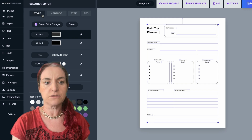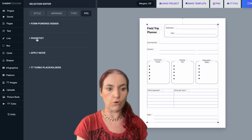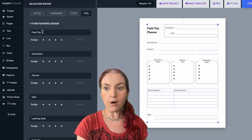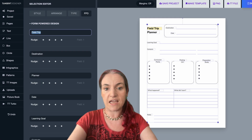And now what I'm going to do is go over to this side and I'm going to select FPD. And under FPD, we have 4 different options here. So let's look at Form-Powered Design first. If I select this, what you will now see on your screen is that there's a box for each field that we've selected. So this makes it super easy to edit.